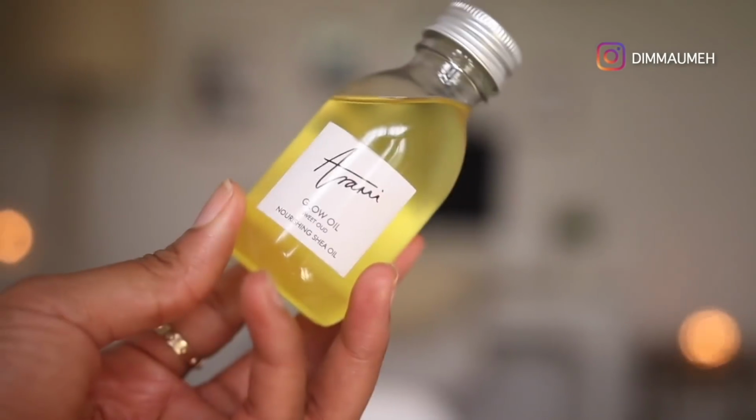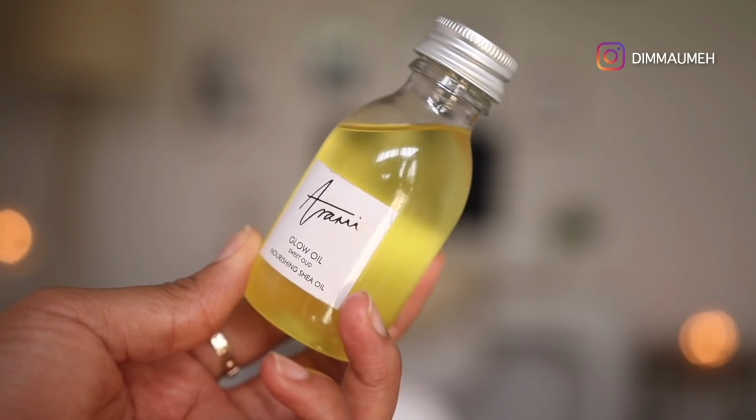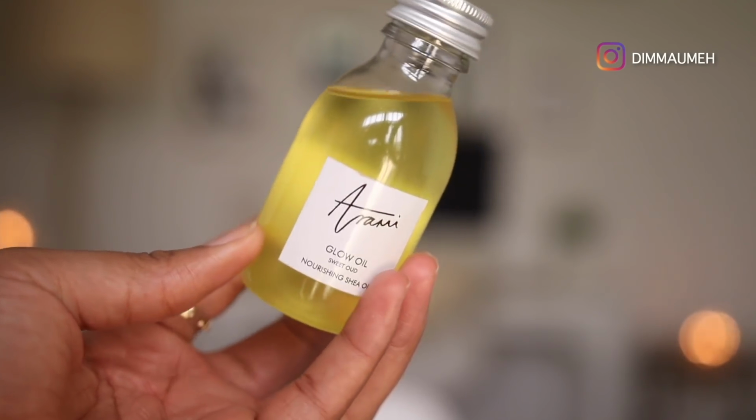So the next oil on my list is from Arami, and I've gone through a big bottle of this before. This is a small gift sample size, and if you watched my last vlog, I got this in the GTB goodie bag that we got at the end of that event. I was so happy when I opened that box and I saw this because I no longer have the bigger bottle. I know that this will last me this Harmattan.